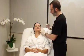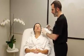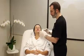All right, so now we've finished putting just one syringe of volume in the cheeks, half a syringe on each side. We've got a nice lift here, which we were able to see right away. That's the beauty of using Voluma.